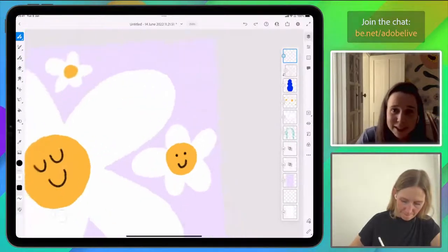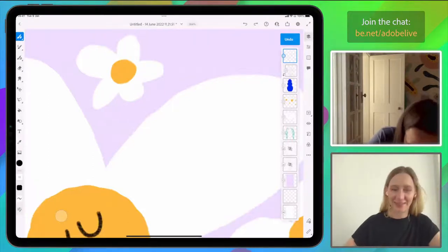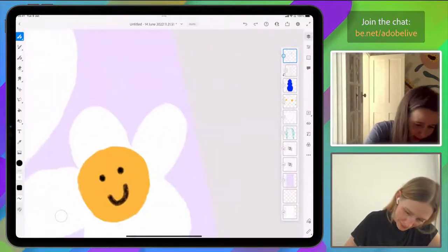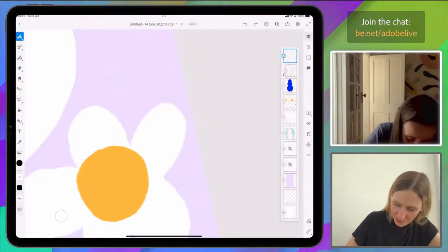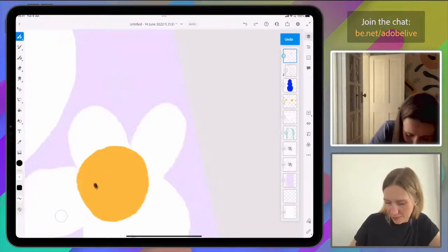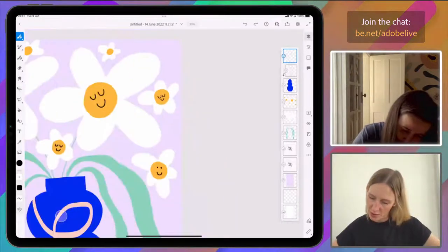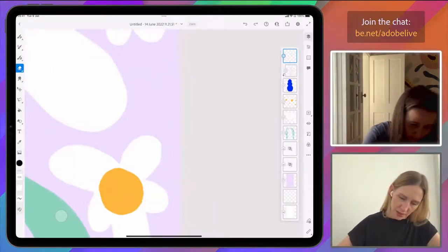I'm just drawing smiley faces on all. This is the best bit. Do you need? We see people do really cute stuff, and I was like, I need to do these. Some fun. Oh dear. Maybe I'll put this one in some white star.